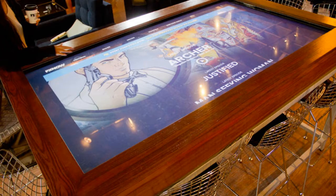So this was an interactive table that we saw at South by Southwest this year, and there's a person standing there with a coffee cup for scale at the corner of it. And you can see very quickly that it's very beautiful. They didn't hold back on the budget. They encased it in this beautiful wood. They put it on a steel base. It was very large. They didn't hold back on the budget at all.